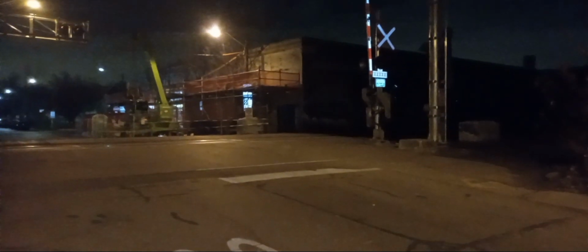Alright, we got a CPKC westbound train coming down the line. The gates are going to go down any minute now. I'm going to get in position.